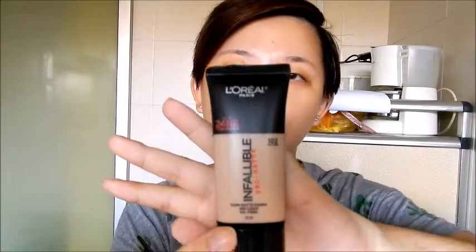today. And also I have the Loreal Infallible 24-hour foundation. This is in the shade 102 called Shell Beige, and I think it's actually quite a nice foundation. I actually used this once and I really like the texture and the coverage, but today I'm actually going to try out the Catrice 24-hour foundation. So these are the base products.